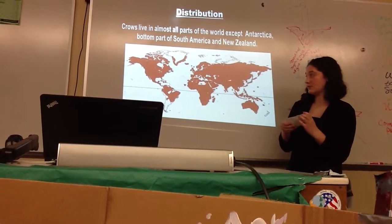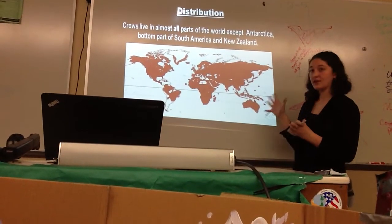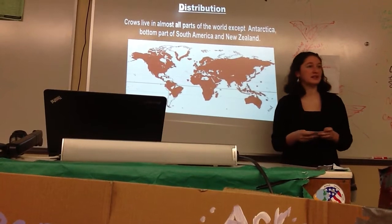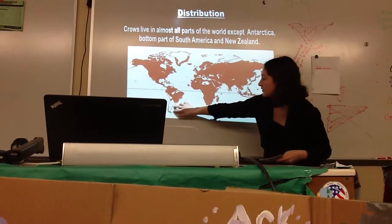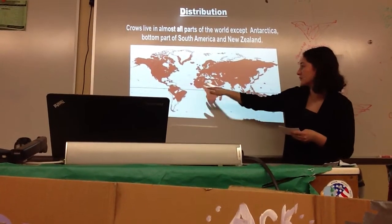Its distribution, well, I'm not sure if this is an accurate map or what is not, but from what I could gather is that crows are pretty adaptive creatures. They live almost all over the world, except for in Antarctica, New Zealand, and South America. Well, the southern part of South America. They live in most of the other parts.